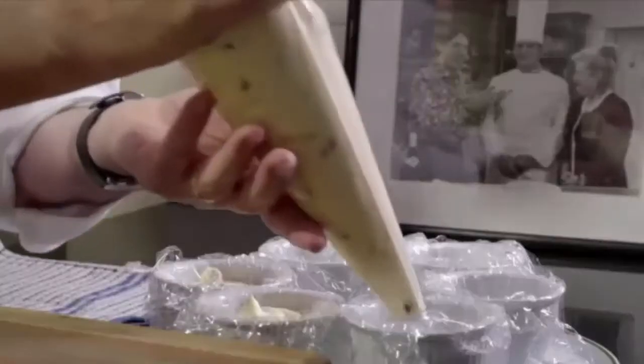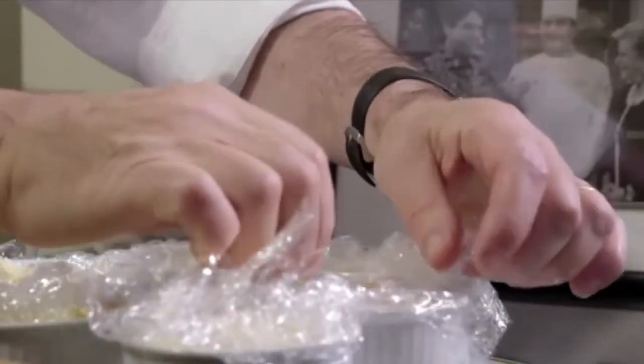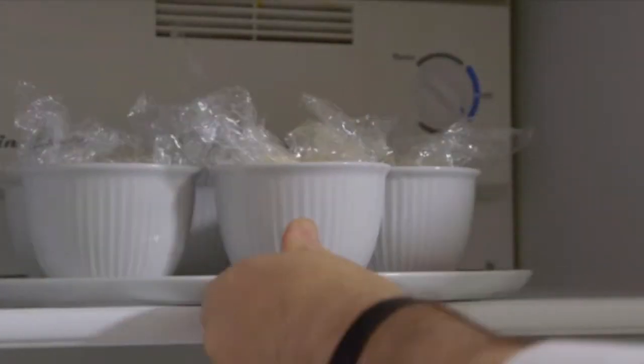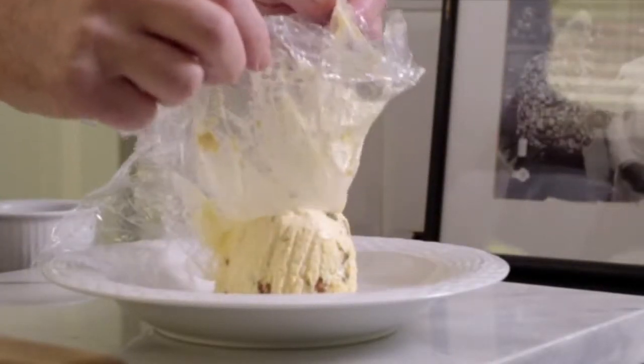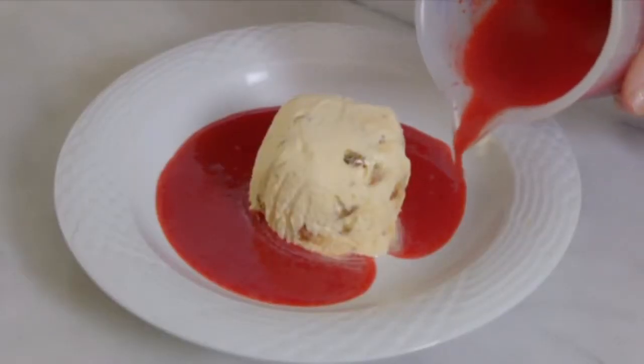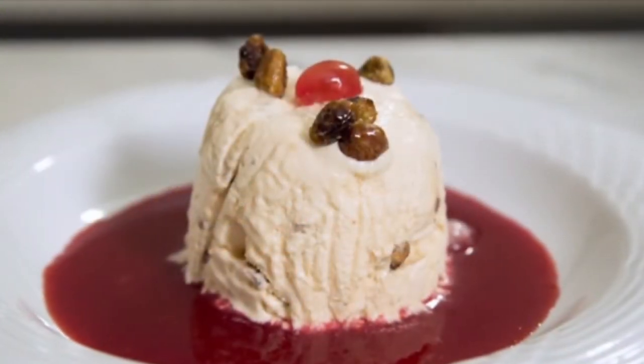I carefully pipe this preparation into 6 small molds lined with plastic film and cover before placing them in the freezer for at least 10 hours. I serve this nougat glacé à la pistache with a raspberry coulis and garnish it with caramelized nuts and a glacé cherry. Yum!